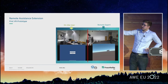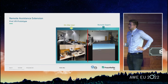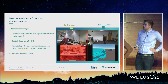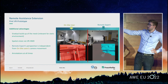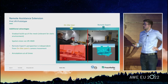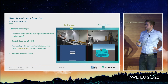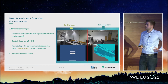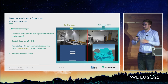In this video, the left side is the view of the on-site user, and on the right-hand side, you will see the remote expert. And what's different here is that the environment is scanned on the go. So there's a gradual build-up of the mesh. Just imagine there's a texture as well on the right-hand side, and therefore the remote expert is able to move independently of how the user on site is moving his tablet around to scan the environment. Therefore, you can make annotations regardless of where the on-site user is looking at this very moment. And therefore, it's an easier way of collaborating. Also, you can see on the right-hand side that he's using a VR headset in order to see the environment in 3D.